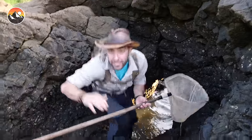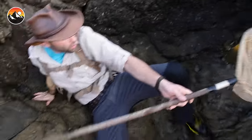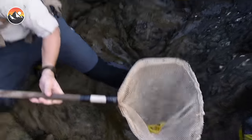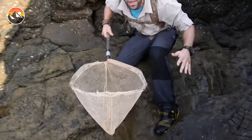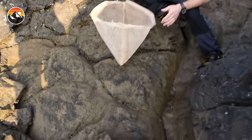Yeah. Got it, look at that. Woo! Dude, oh, you all right? Jeez, yeah, I'm okay, I'm okay. Whoa. Obviously, it's pretty slippery, but look at that! Whoa. Holy cow! That is a yellow-bellied sea snake! All right, be careful because they are incredibly venomous.